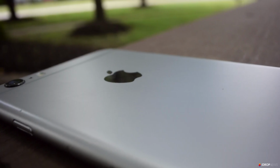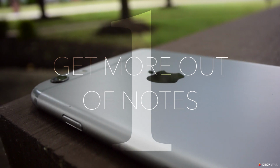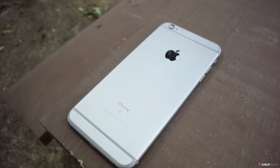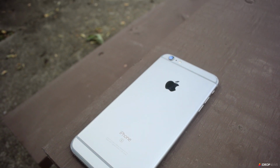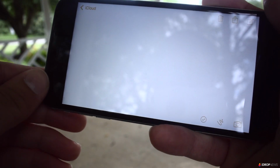So Apple overhauled the Notes app and added some really useful functionality in iOS 9. You may already use it to type out some quick information, which is great, but the app can do so much more now. Enabling sketch mode is one of the quickest ways to scribble something down on your iPhone.